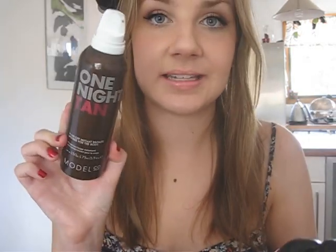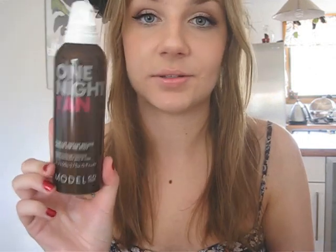And then lastly, my two favorite products are fake tans. First one is my One Night Tan, my Model Coat, and this is an instant wash off one. So you spray it on, and it washes off straight in the shower when you need it to.